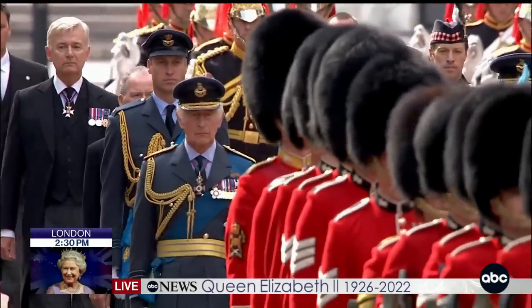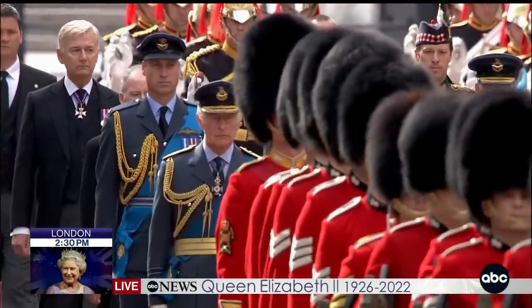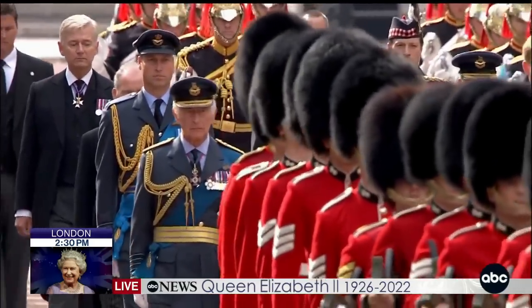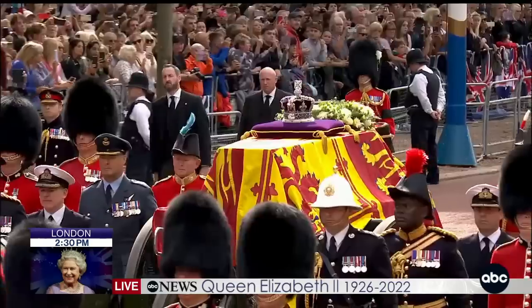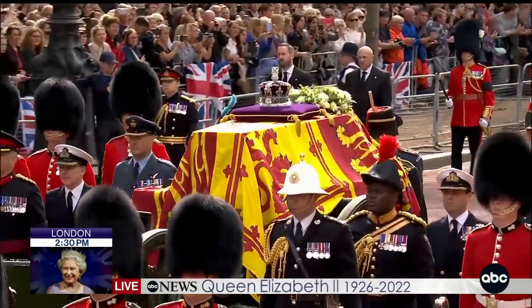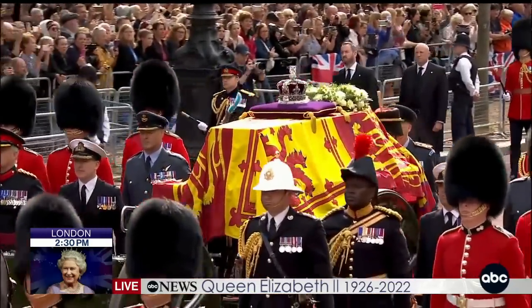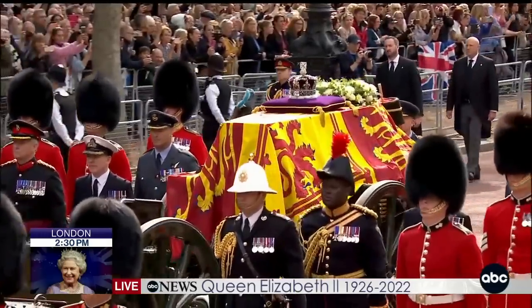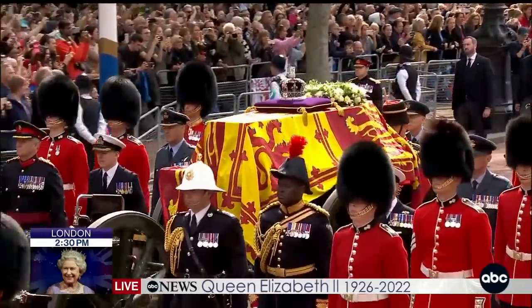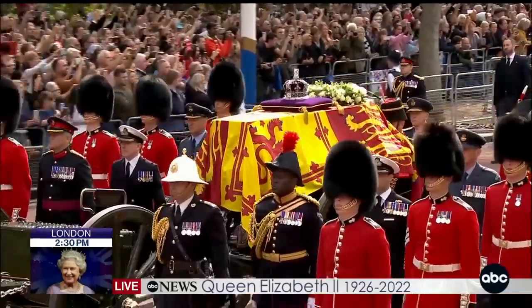Quite an image right there. King Charles III, followed behind by the now heir to the throne, Prince William. Obviously, he was an heir before this moment, but now he's even closer to that role one day. Now, the Prince of Wales, Kate, the Princess of Wales.